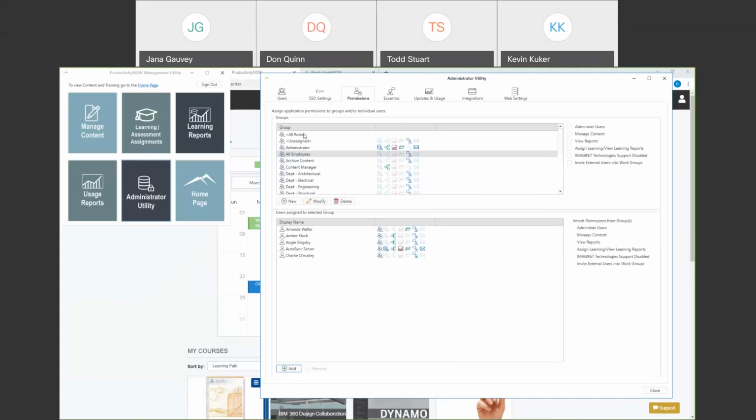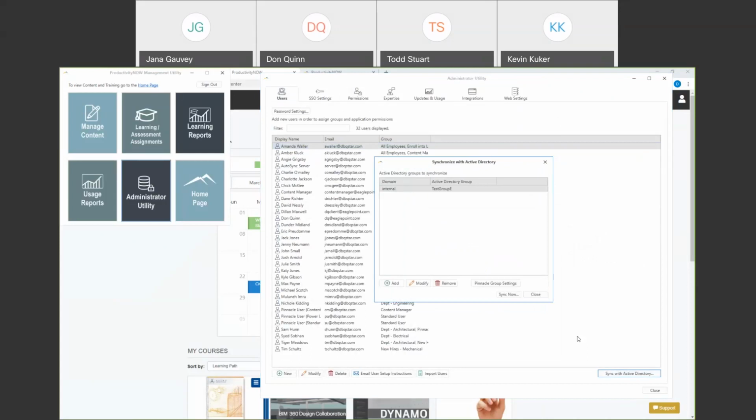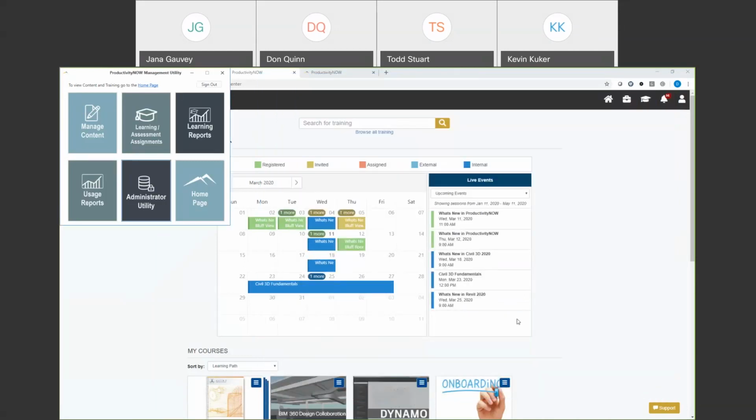Now, likewise, over here on the Users tab, if you're using Sync with Active Directory and you're syncing groups on your system and they're getting put in these Pinnacle groups, that's another way that it will, any new member that comes into your organization will get auto-enrolled into this course, okay? Because they're going to be a new member into the tenant, new member into the group, and that will then auto-enroll, okay?